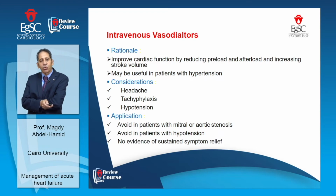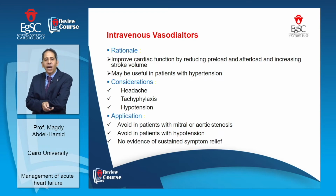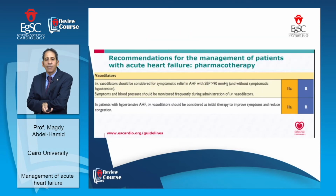The intravenous vasodilators improve cardiac function by reducing both preload and afterload and increasing stroke volume, and it may be useful in patients who have a high blood pressure. However, we should know that vasodilators can lead to some side effects like headache, hypotension, tachyphylaxis with prolonged use of vasodilators, and should be avoided in patients who have obstructive lesions like tight mitral stenosis, aortic stenosis, avoided in patients who have low blood pressure and no evidence of sustained symptom relief.